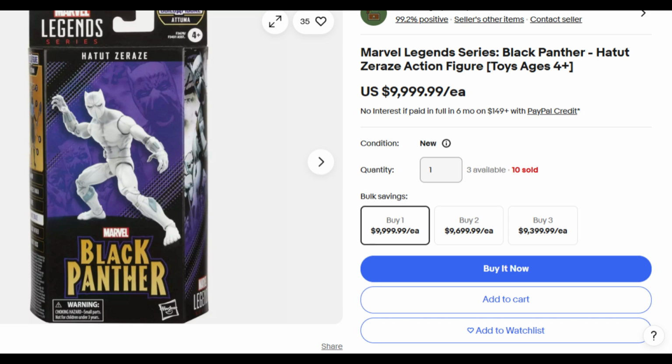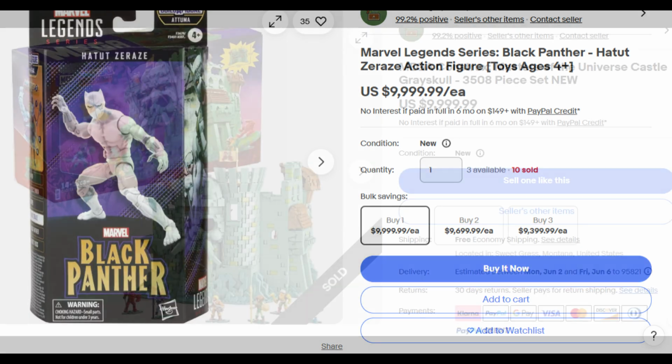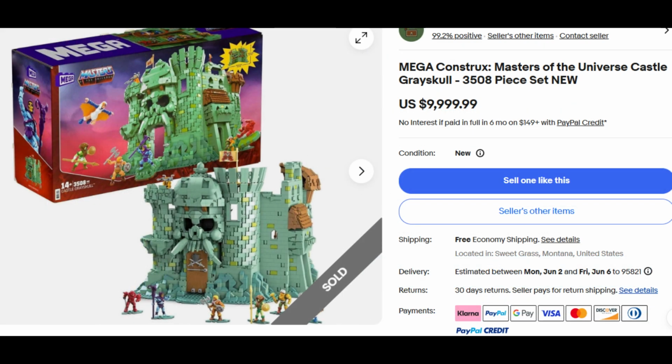Next we have Black Panther, but he's white, so that's interesting. $10,000. I'm not sure why this is such a rare figure. I know that the Marvel Legends figures are mass produced, so I'm not sure why the Black Panther would be rare. This here is a Mega Construx Masters of the Universe Castle Grayskull for $10,000.